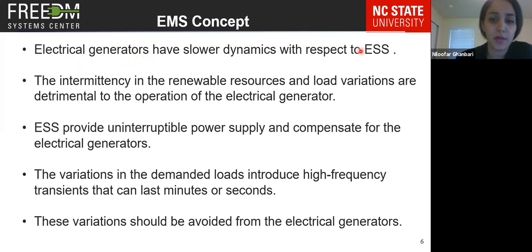Also, we know that if we have renewable resources like wind turbines or PV arrays, they would introduce intermittency to the system. On the other hand, we have loads that would have variations in their natures, and these are things that cannot be expected, cannot be estimated, and cannot be predicted. And these variations, either in the load side or in the renewable resources, are detrimental to the operation of the electrical generator. So this is why we want to protect the electrical generator from providing any of these variations.